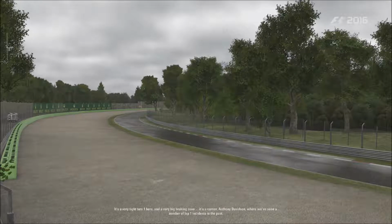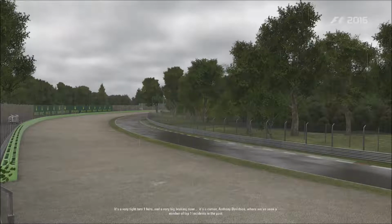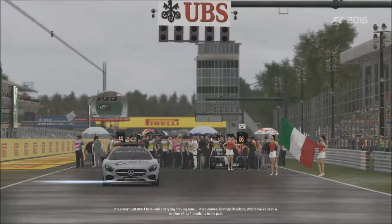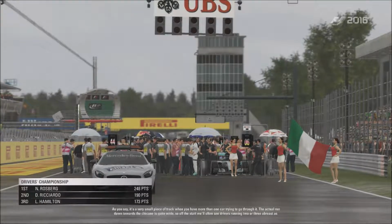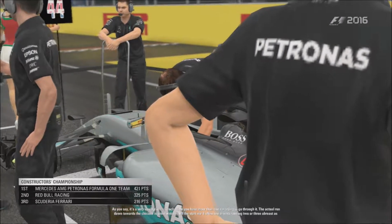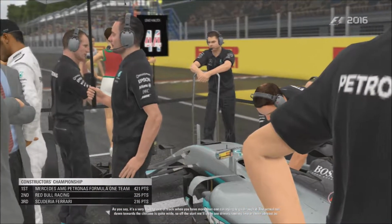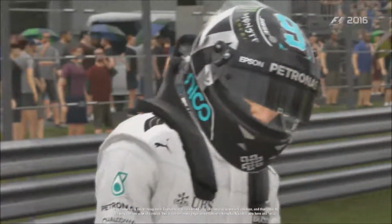It's a very tight turn one here and a very big braking zone. It's a corner, Anthony Davidson, where we've seen a number of lap one incidents in the past. As you say, it's a very small piece of track when you have more than just one car trying to go through it. The actual run down towards the chicane is quite wide, so at the start, we'll often see drivers running two or maybe three abreast as they come up towards the braking zone.